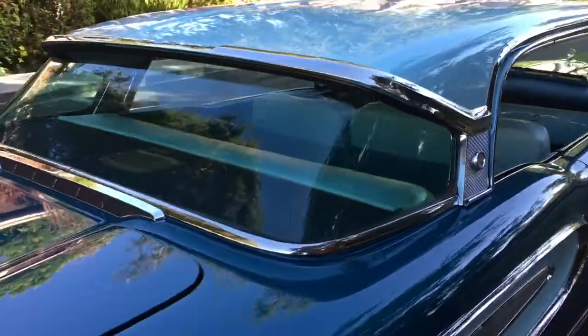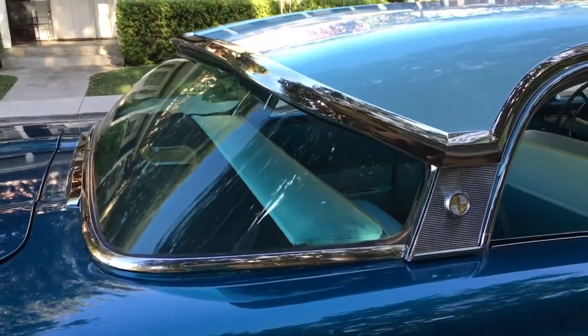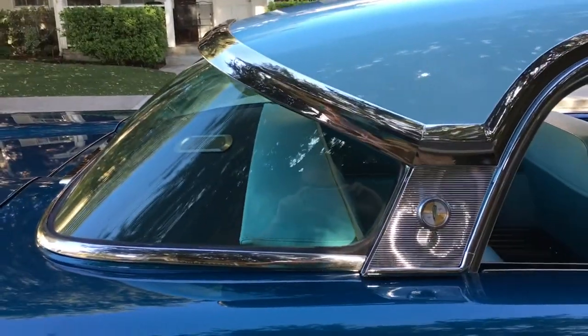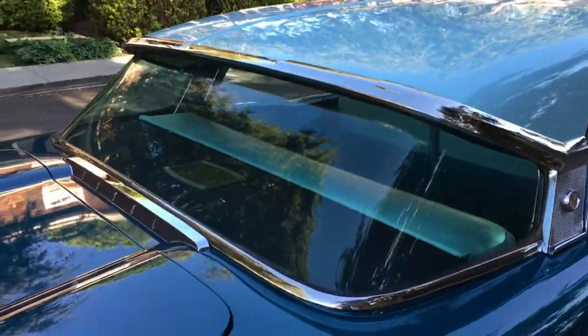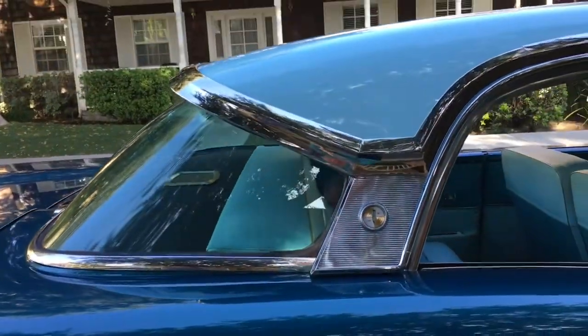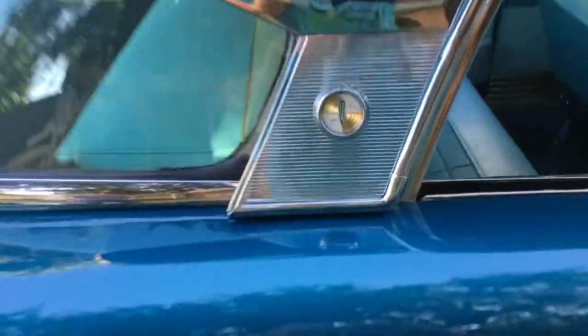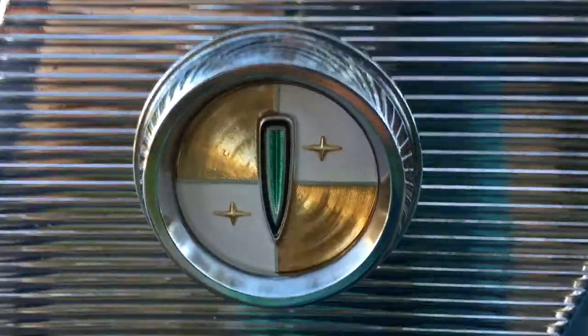You wanna see something really special? Look at this piece of glass. Glass makers, take a note on it right now, because it is not easy to fashion a wraparound like this. No, it's not. Not to mention the beauty of that overhang. And look at this little glorious detail right there. I know. You want to talk about interiors?